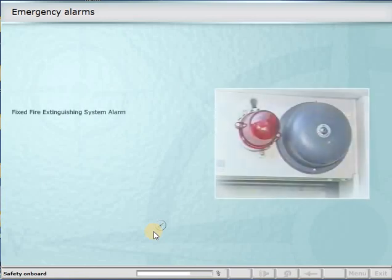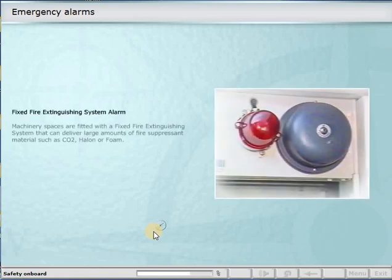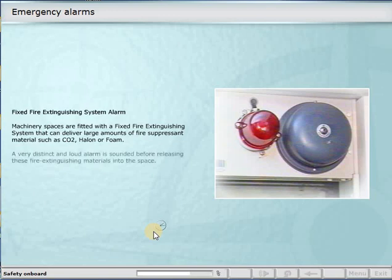Fixed fire extinguishing system alarm. Machinery spaces are fitted with a fixed fire extinguishing system that can deliver large amounts of fire suppressant material, such as CO2, halon, or foam. A very distinct and loud alarm is sounded before releasing these fire extinguishing materials into the space. On hearing this alarm, evacuate the space immediately and proceed to the muster station.